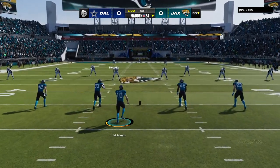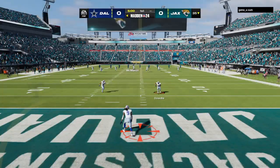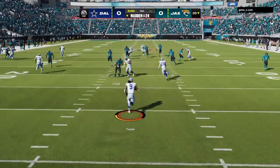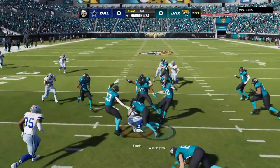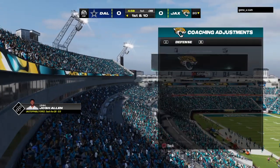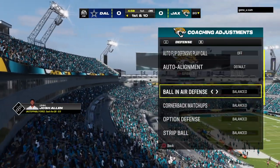Now the kicker, Brandon McManus, about ready to get us started. And off we go from Jacksonville. Cavante Turpin now from his end zone, pushing his way through. And the decision to come out of the end zone is going to cost him 5 yards as he's taken down right at the 20.